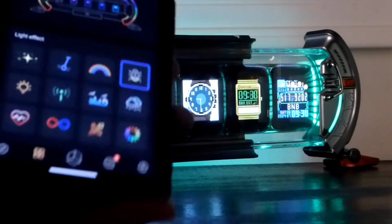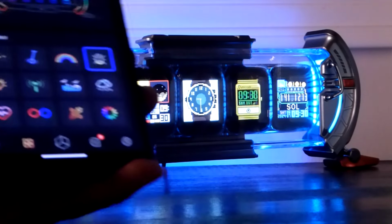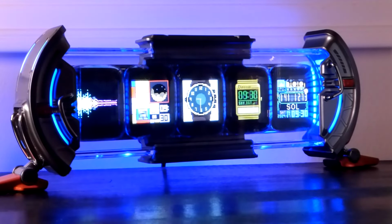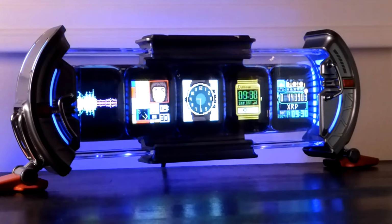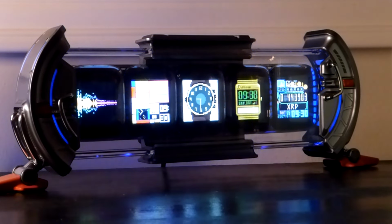This one here is called Firefly. That's more of this blue and greenish hue, as you can tell there, compared to the rainbow one that we saw earlier. This one here is more of a soft flashing one that will go higher and lower.